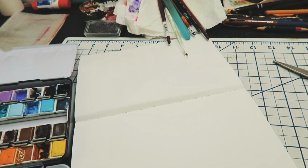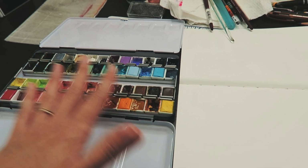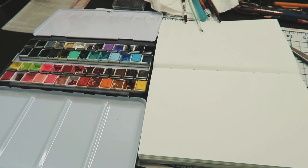I'm gonna swatch it now because I filmed this whole process for Patreon. It'll be fun to see everything all swatched out, which is what I'm about to do right now.